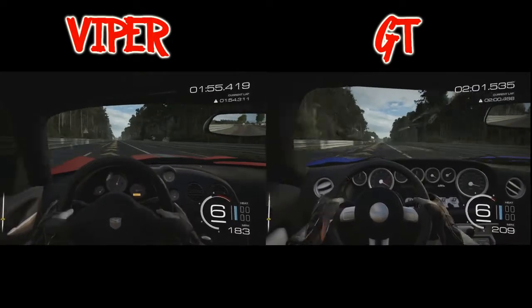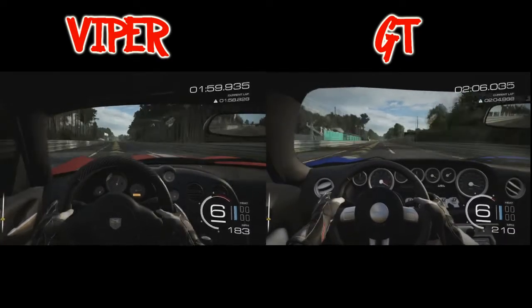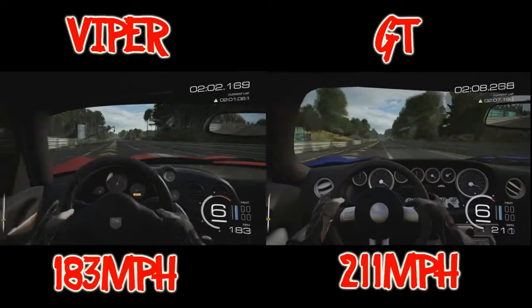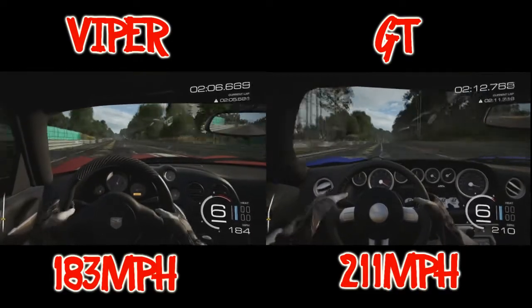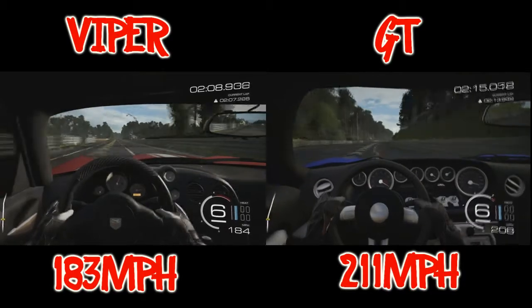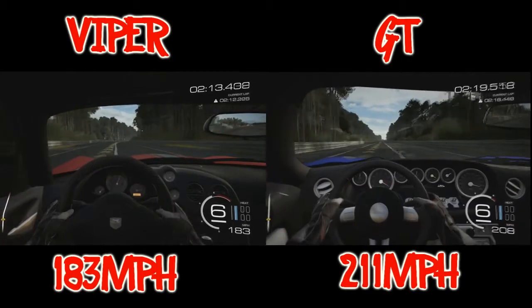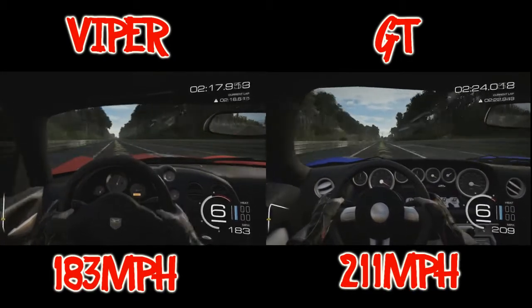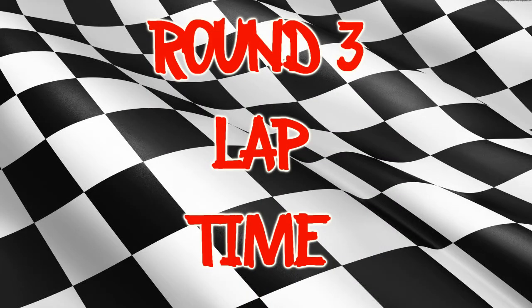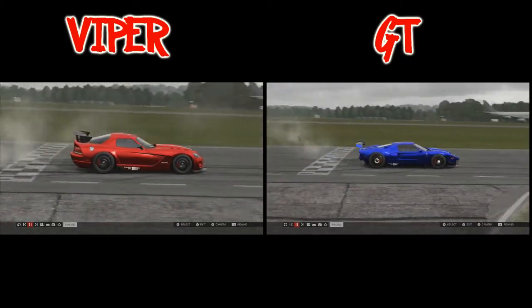As I said, both of these cars have got full aero on, so the GT isn't at an advantage by running a no aero setup. I've got them all set up the same. And as you can see, the GT did 211 miles an hour, with the Viper doing 183. So that's quite a big difference on the top speed, and quite an impressive win by the GT there. Those were the top speeds that both cars hit, and we'll get on to round three, which is the lap time.